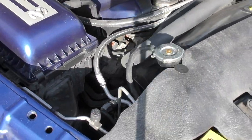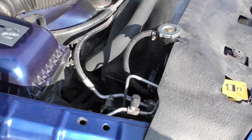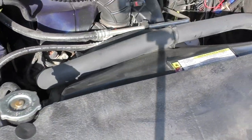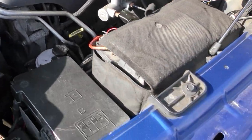Someone got a little bit of blue spray. Now, I did buy a can of blue spray because there's little bits on the back bumper that are quite crap and rusty, and I'm going to have to rub all that down and do that. Anyway, there is your 5-litre V8 Hemi engine.